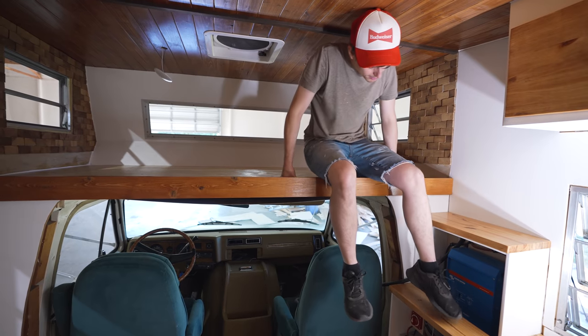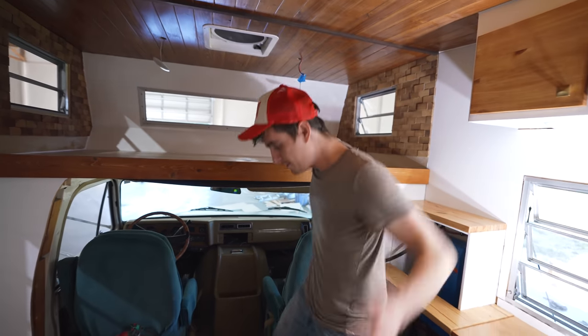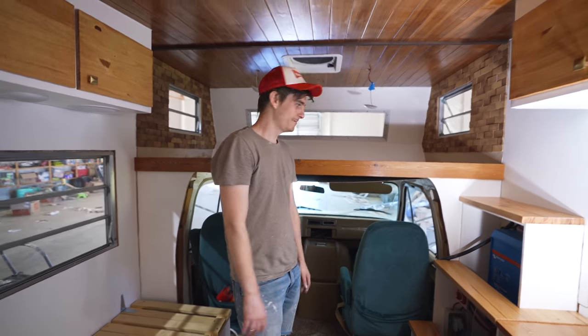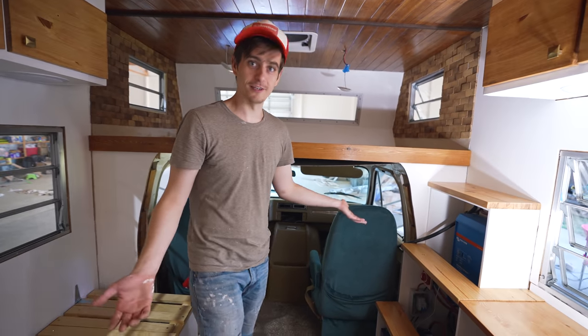So you get up from bed, you walk down just like this. Now you're downstairs. Yeah, it's a split level home, perfect for an expanding family. Very spacious, tons of headroom.